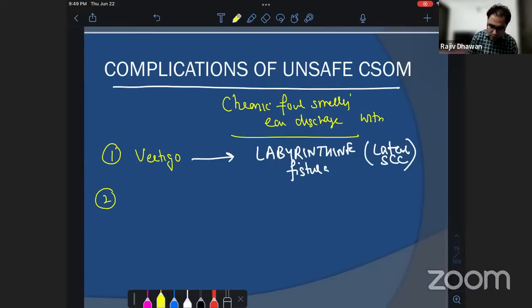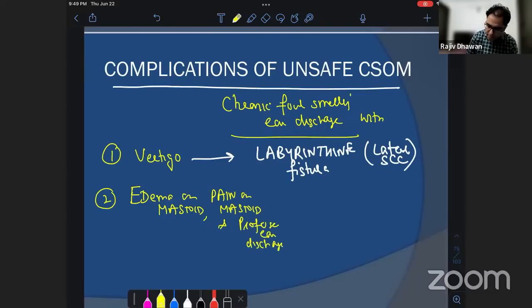Second MCQ, beta. Edema on the mastoid, pain on the mastoid, and profuse ear discharge: think of mastoiditis. Edema on the mastoid, pain on the mastoid, profuse ear discharge, think of mastoiditis.